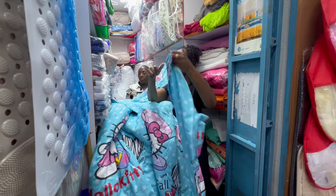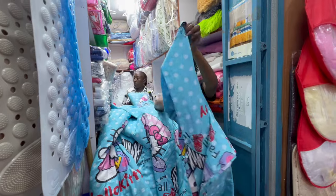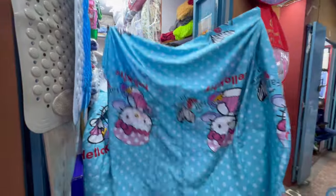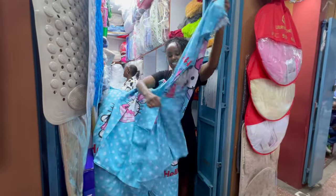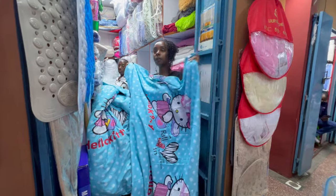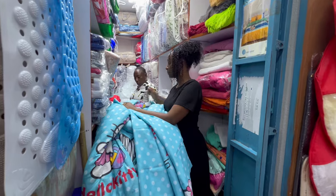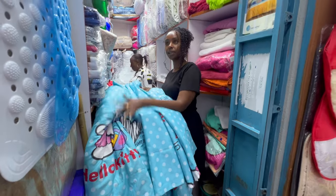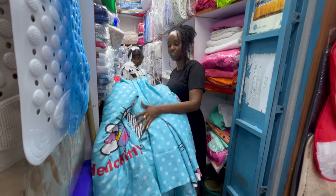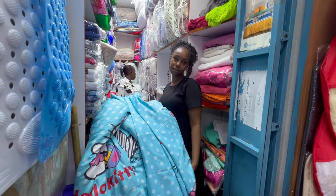A small bed sheet, it's a 4x6. So for basic people, it is a big bed. Let me show you. Today I'm feeling so I can show you this. It's a 4x6, and it has 2 pillowcases and a duvet. So I'm seeing the baby set, baby duvet set. It's 2500. Yes, 2500.